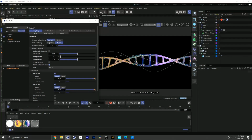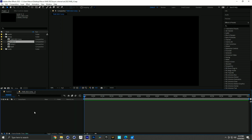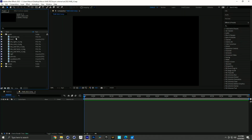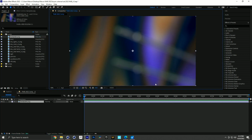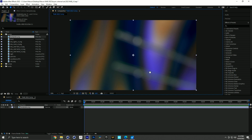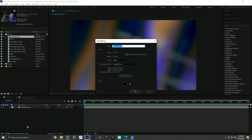So now let's take all of these render passes and go make them look really good. So let's go into After Effects. So here is sort of that final setup that we're going to be creating. So I will create this from scratch. So let's grab that backplate that I had used. So under the assets that I have this backplate, which again is the same emissive backplate that was lighting the glass. And then I will hit Control Y.